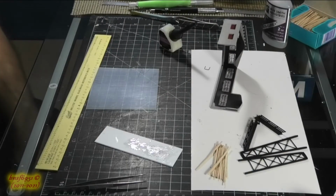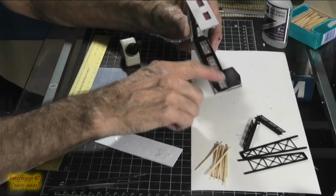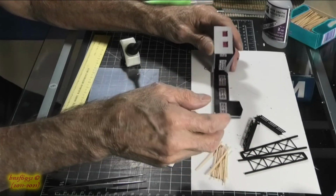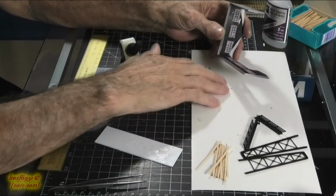Alright guys, unfortunately the clip that I showed of how I put the windows in here magically disappeared. I don't know what happened to it. I can't find it. Maybe I'll find it later on, but for now I just can't find it.